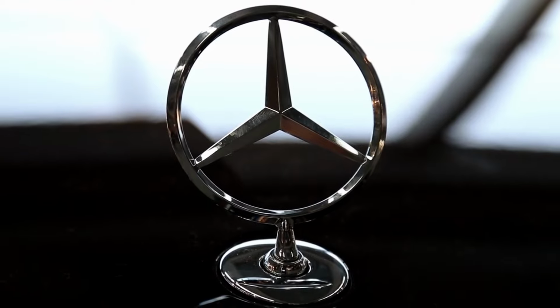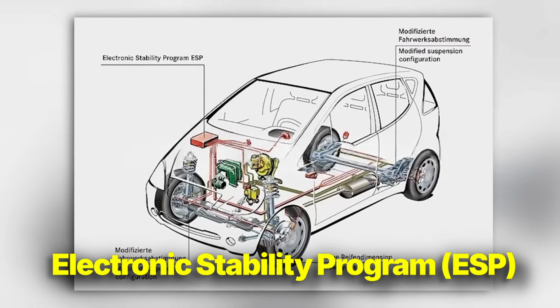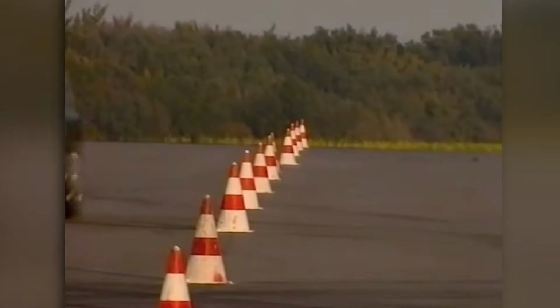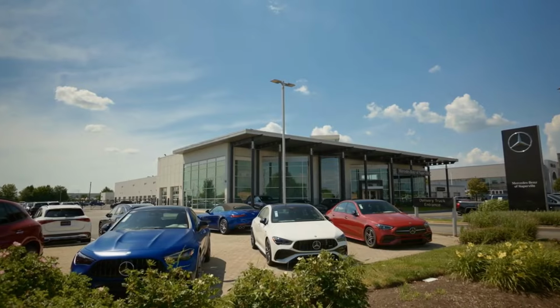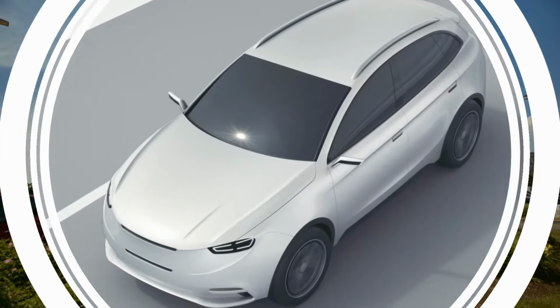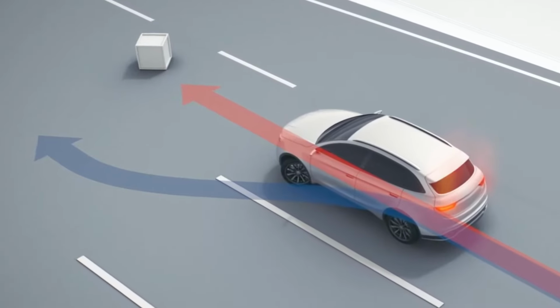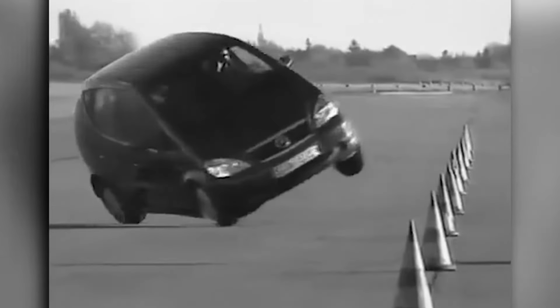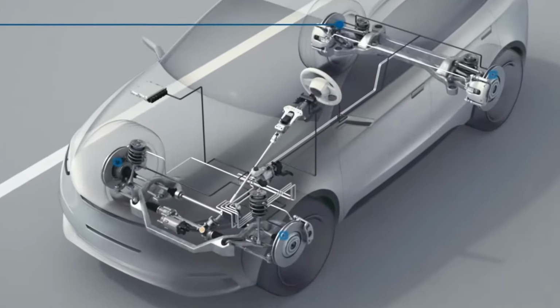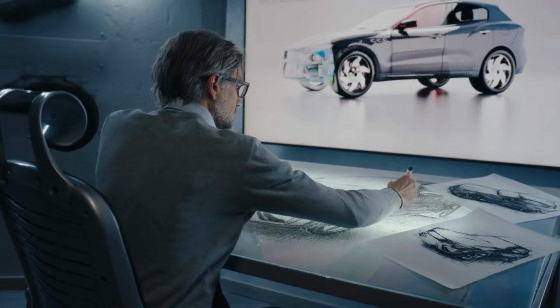For the first time ever, Mercedes decided to make Electronic Stability Program (ESP) standard on a small car. A system that could detect a skid or slide and correct it in milliseconds, something no other compact had at the time. That single decision transformed the entire industry. Within a few years, ESP, or stability control, became mandatory across Europe, then worldwide. So, what started as an embarrassing flip ended up reshaping automotive safety forever. The 1997 A-Class didn't just fail the Moose test, it rewrote the rulebook.